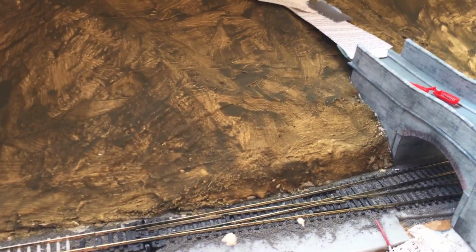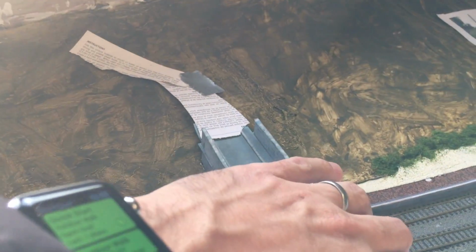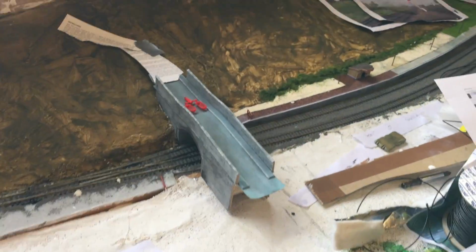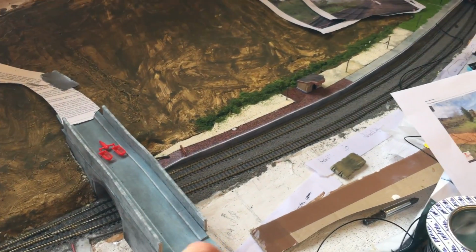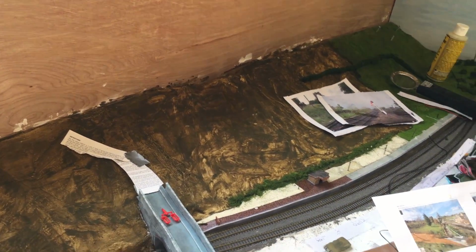There will be a ramp coming down here, so that's not the final ground level, but it slots in after a bit of sanding and a bit of carving. It does slot in quite nicely there, and I believe, oh no, I was going to say I thought I glued it in place, but I haven't actually yet. Obviously still got to do the banking up this side and that side, but it's not glued in yet. So I need to put some grass down there, obviously.